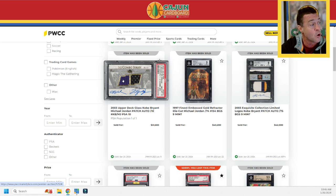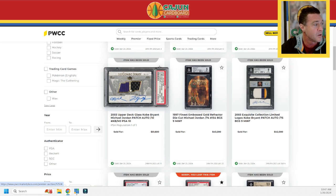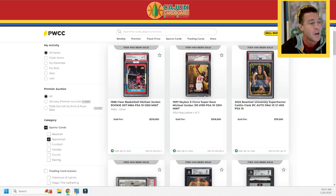Right next to that, we got a Kobe Jordan dual card, PSA 10, serial number to 10, Pop 1 autograph. It sold for $51,600. This is the 1-2 combo jersey from 2003 Upper Deck Glass, and if you look real close and squint, you can tell that Jordan card is in fact a 2-color patch.